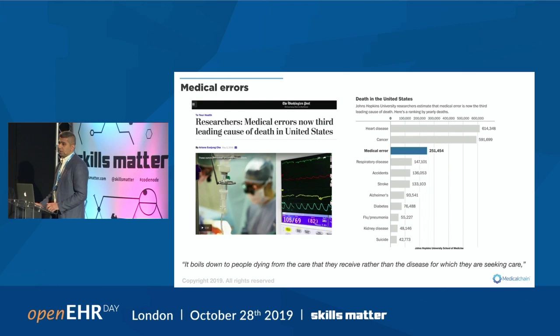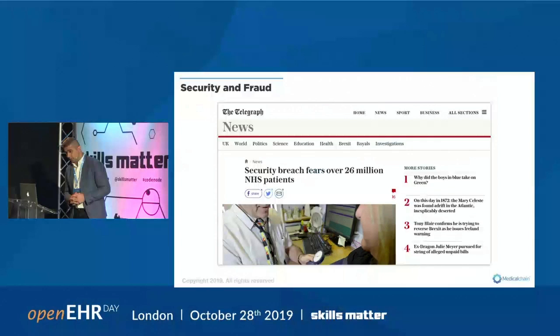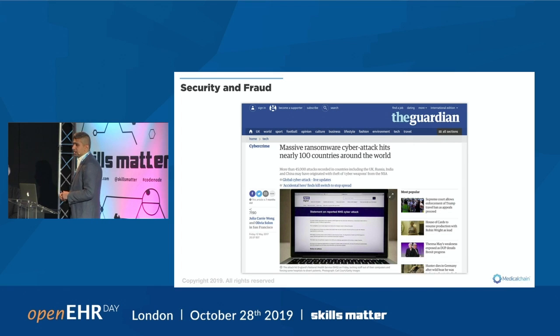But when we talk about medical errors, we have to focus on the data. And when we talk about data, we cannot ignore security and fraud. I'm sure everyone saw this article about a security breach putting over 26 million NHS patients at risk, which happened a few years ago. And everyone remembers when, around May 2017, a massive ransomware cyber attack hit the NHS network.